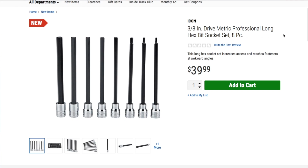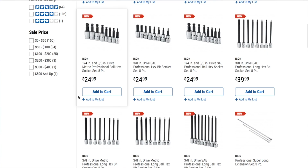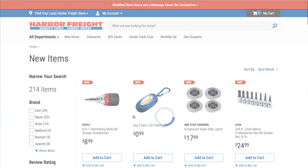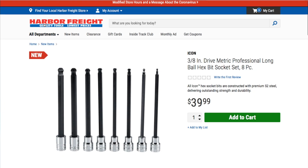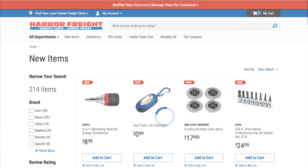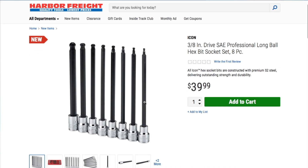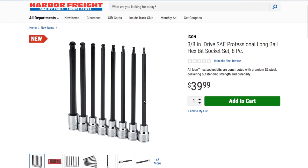And then we have the 3/8 drive Professional long hex bit socket set. So this is the metric version. Metric's gonna be in black, obviously. Same thing as the other one, but in black. Same thing with the ball hex. That's the picture there. So $39.99 for that. And this is the SAE ball, my bad.